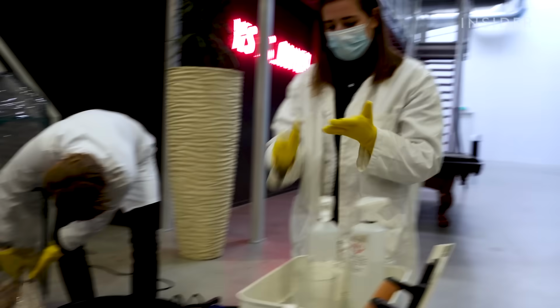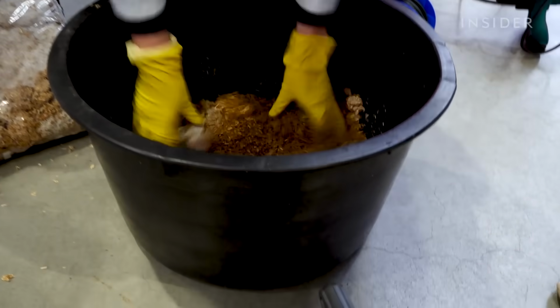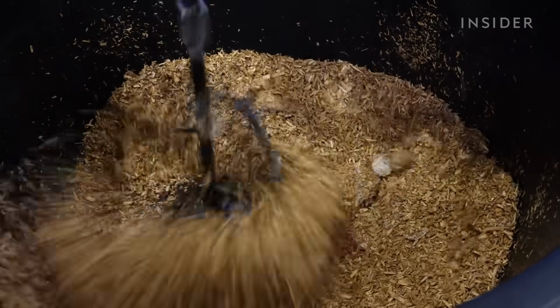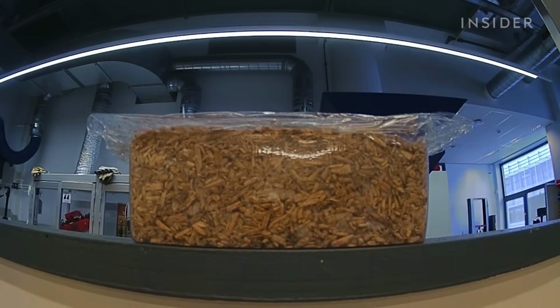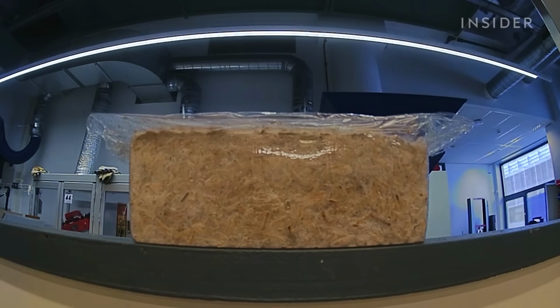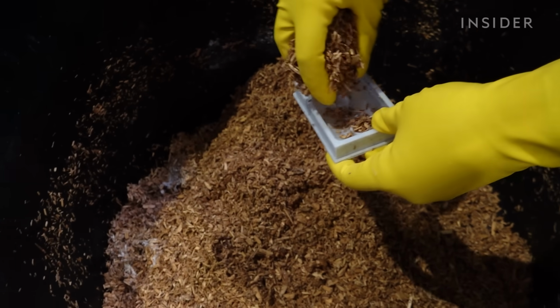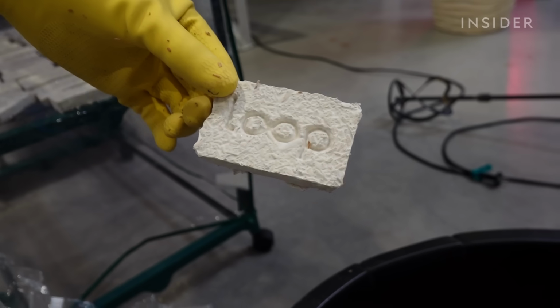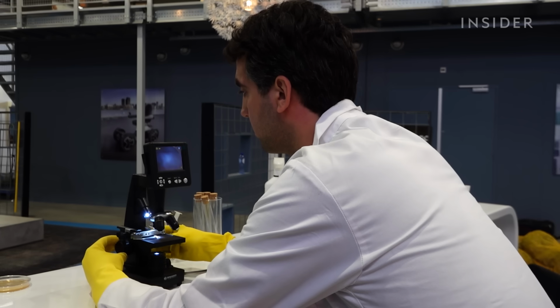Back at Loop's headquarters, Bob and his team mix the mycelium with wet sawdust and spray it with a secret sauce that helps it grow. Then they seal it in a plastic mold shaped like a coffin. This part of the process is also a secret. Fungus fills in the empty space and it dries within a week. It's a building technique that Bob has been experimenting with for years.